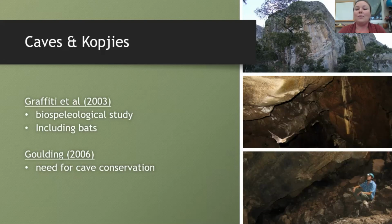And he pointed out in the Black Lechwe publication, which is the Wildlife and Conservation Society of Zambia publication, that there is a need for cave conservation, not just for the animals that might be living in the cave, but for archaeology as well, and geology.